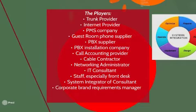In any event, you need to know about them. You need to have all their contact information. Hopefully you've made friends with somebody inside that organization before you're even starting to coordinate this installation. Just as important, and it may be even more important now, is the internet provider. Trunk provider and internet provider may be the same thing. They may not. So it all really depends on how you decide to do business and how you think about things in your hotel as to who's going to be doing what.